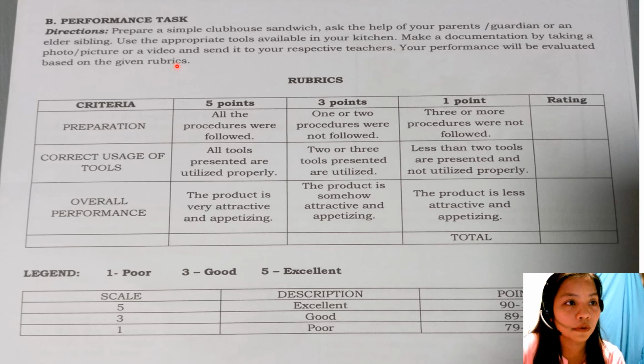But before sending your photo or video, remember that your performance will be evaluated based on the given rubrics, these criteria. Now, we have preparation. It says that you will get 5 points if all the procedures are followed. It means for the MDL, you are going to write down step by step all the procedures to make your clubhouse sandwich. For the correct usage of tools, you are going to present that all tools are utilized properly. And for the overall performance, you will get 5 points if your product is very attractive and appetizing. This is the least concern of yours because I know you guys can make a simple presentation into an Instagrammable one.